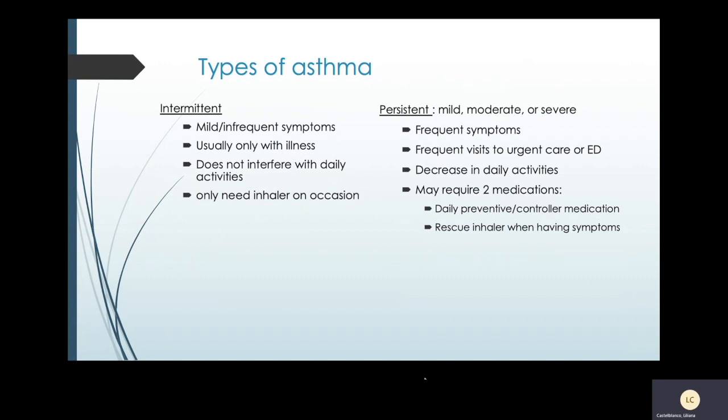And then persistent asthma, it varies in severity. It can be pretty mild, moderate, or severe, but persistent asthma has more frequent symptoms.